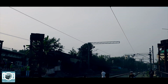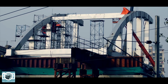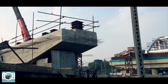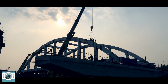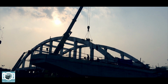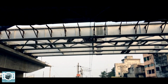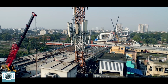Joining of these spans. Once the joining is done, the new bridge will be 90% complete. Hope the remaining 10% work will not take much time to get finished. It will change the overall look and feel of this entire location, hence eagerly waiting for its completion.